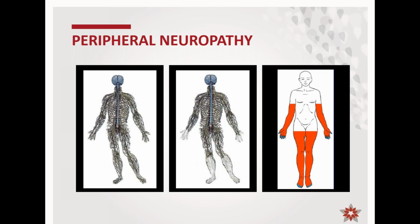And then this is that classic stocking glove syndrome. Typically what patients feel, the blue is representing cold or numbness. So you feel numbness and cold in your toes or in your fingertips. And then the sort of heat or burning sensation moving up into the legs and into the arms.